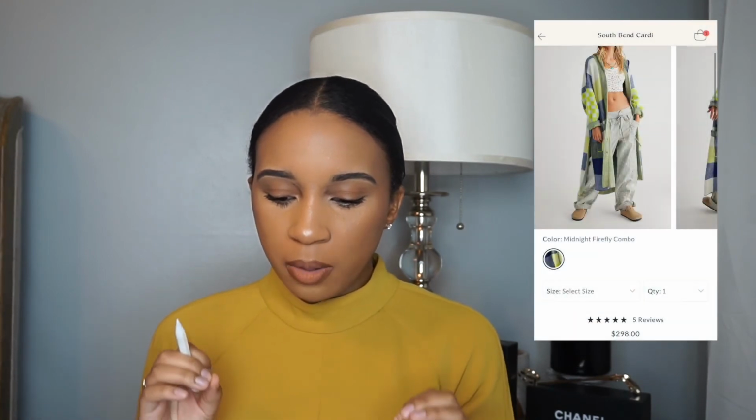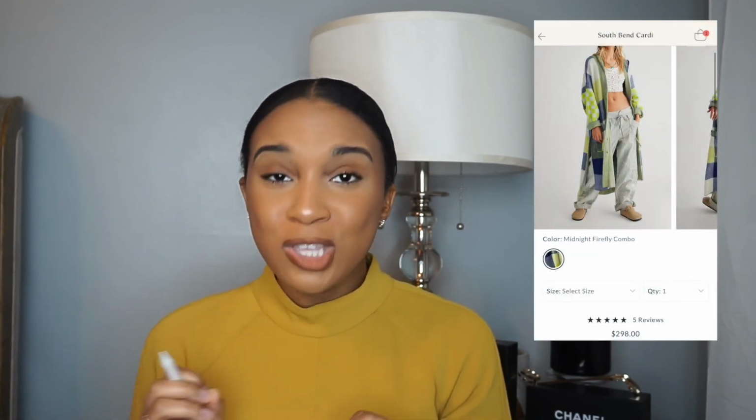And I love cardigans. Like, when I tell you, I wear cardigans all the time year round. And this one is at Free People, and it's the South Bend Cardi, and this one is $298. And you see why it's on the wish list, because that is super expensive. I need a coupon for this. And I just really do love the color of this cardigan. And I just feel like I can get a lot of wears out of this cardigan.